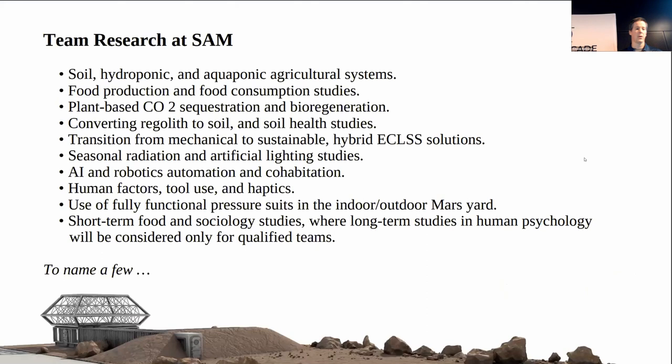Team research at SAM, as with all the analogs, there's such a variety. There's so many creative things. You look at what's happened to MDRS over the last 20 years, and there's so many incredible opportunities for teams to come in and really explore the variety and the depth and breadth of all the sciences: soils and hydroponics and aquaponics systems, food production, CO2 sequestration, converting regolith to soil, human factors, tools, and haptics, et cetera, et cetera. So really wonderful. So we're looking forward to all the creativity and what will be brought in.